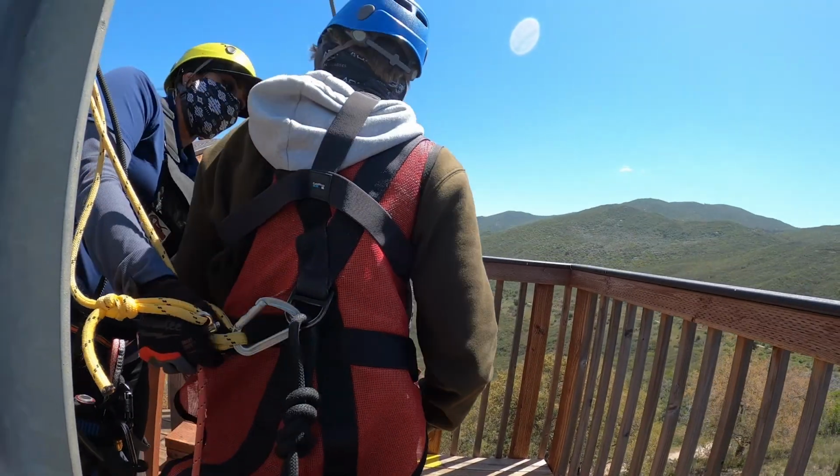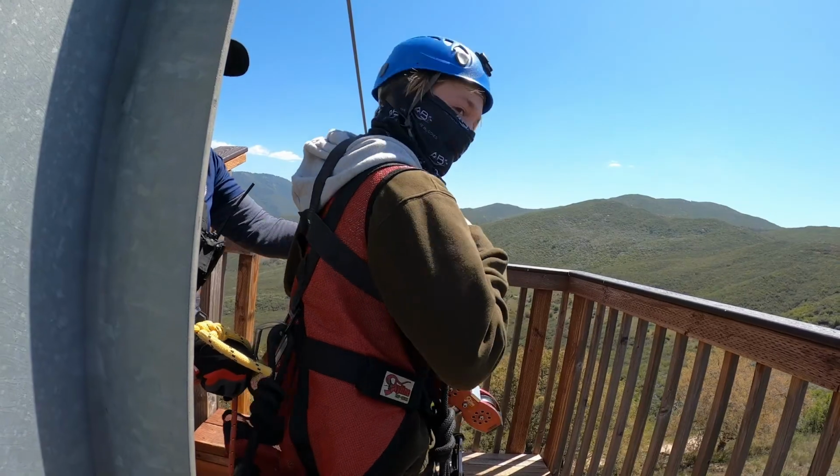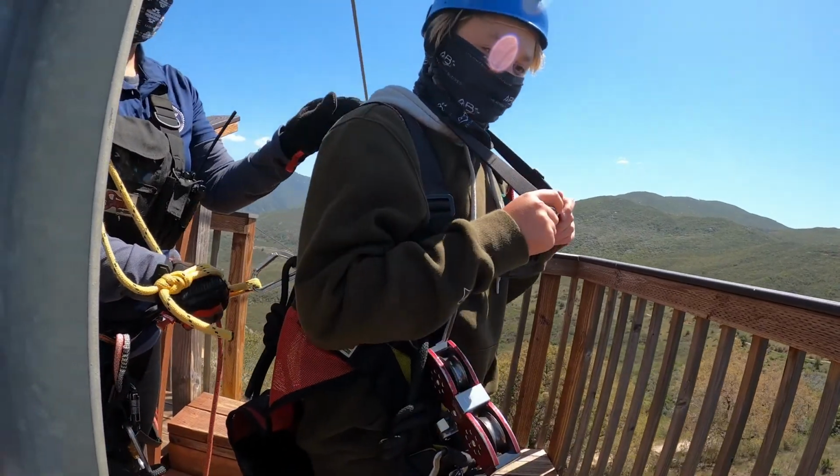So let's talk about what we should expect. To our surprise, we were informed that the first zipline we were going on was the longest zipline in California. This zipline was nearly 1.5 miles long.